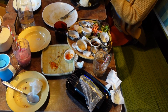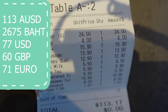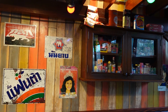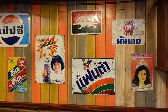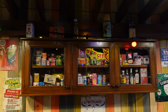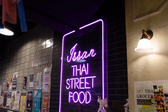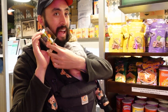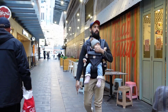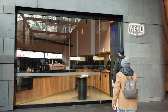I think it's safe to say that we smashed down the food, really enjoyed it, feeling full now. The total cost was $113. It was a fairly expensive meal out, but when you consider the quality of the food and the overall traditional Thai experience, I do think it was worth the money.